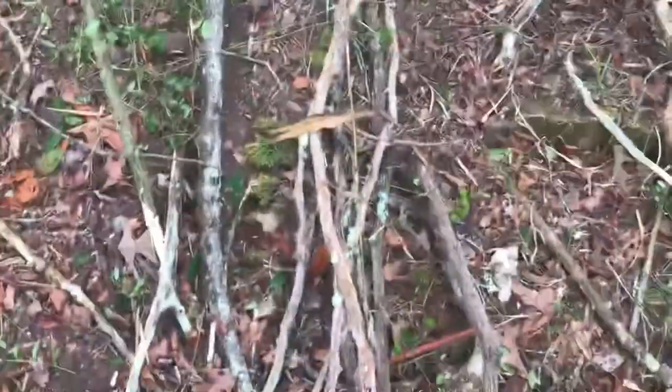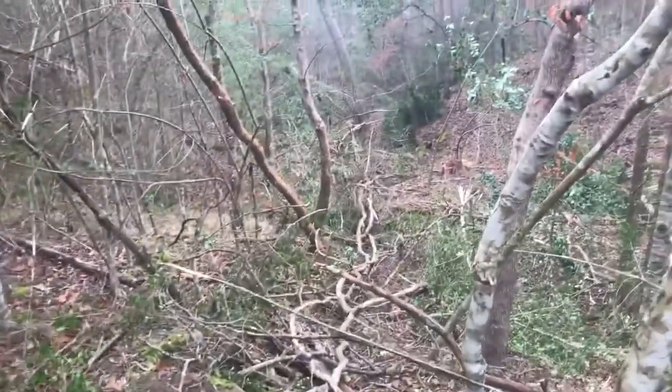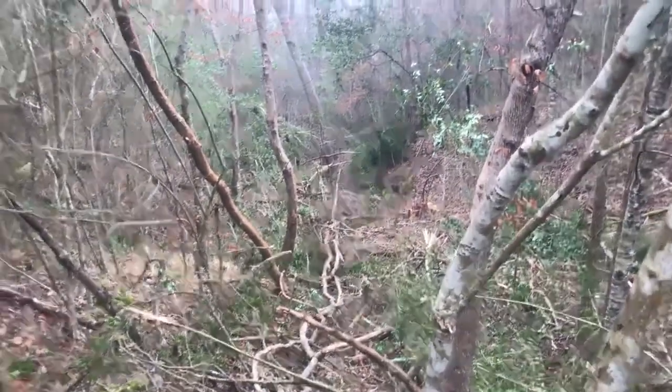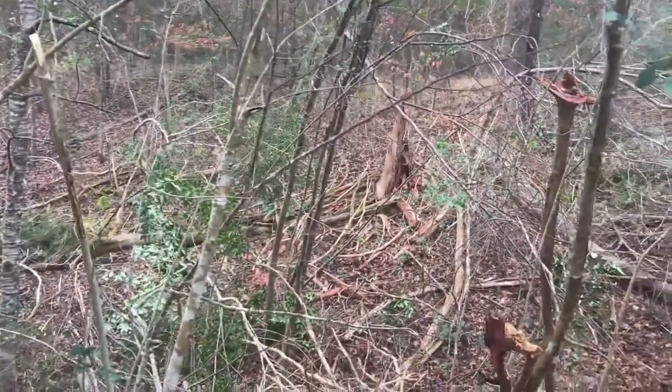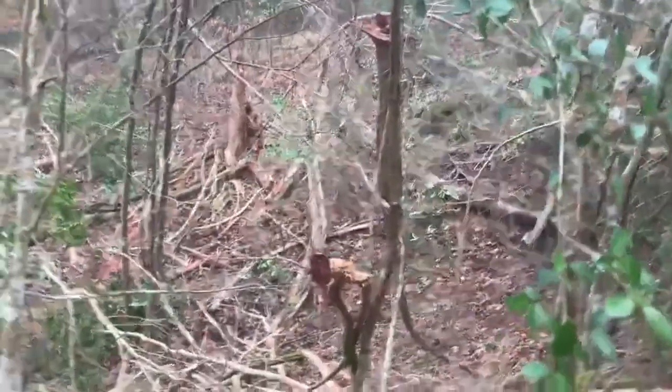But I pulled out every big limb. Like, there were a couple of big limbs I cut off once I got it up here on the edge, and I pulled them out too. The only thing that really bothers me is this muscadine vine. It must have been grown up in the tree or something. It stretched all the way out where the tree laid. So there's where our biggest one was laid out, and the other one was laid right across here. But anyway, I got them all pulled out.